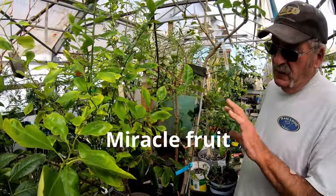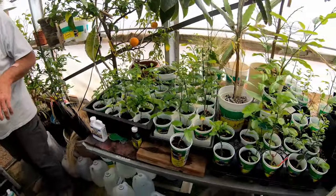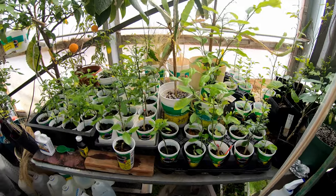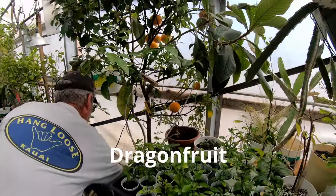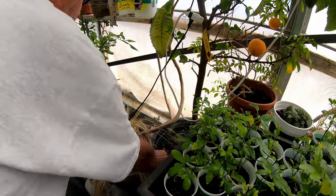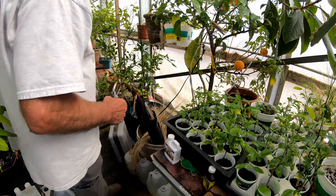So, got miracle fruit in here. Behind here are several trays of rootstocks. Lots of production going on here. Dragon fruit. I think we just missed the boat on this one. Here's a dragon fruit that just dropped. Let's see what else we've got of interest in here.